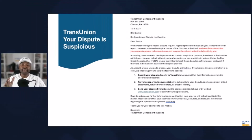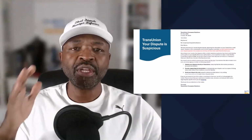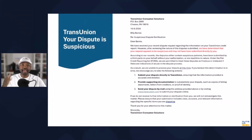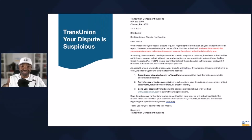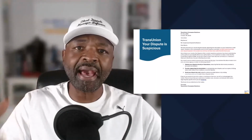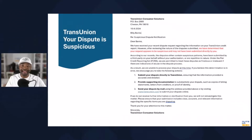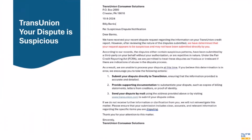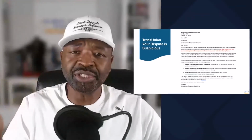So the question is how do you normally respond to it? You can manually write a letter back to TransUnion, and you can simply add additional proof of identification to show them that your dispute letter initially is not suspicious, right? You can add double ID, double proof of address, anything that you have that proves that it is you. You would simply write a letter back to them and provide them with additional proof that it is in fact you that's sending this dispute letter, right? So that is a suspicious dispute letter.